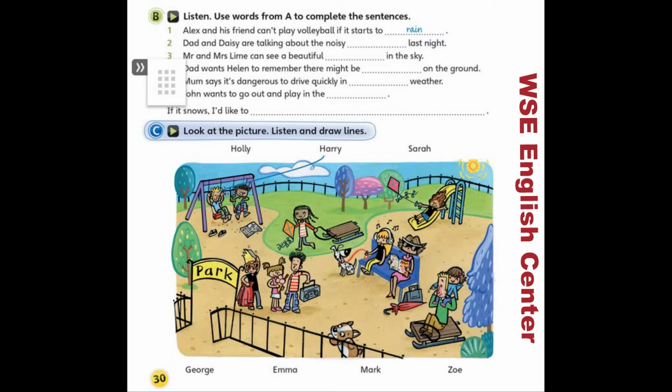1. Oh no! Look at those big black clouds in the sky, Ben. If it's raining at the sports centre, we can't play volleyball outside. 2. Did you hear that storm last night, Dad? Yes, Lily. I couldn't sleep because it was so noisy. 3. Look over there, Mum. Oh, yes. What a lovely rainbow. It's beautiful.